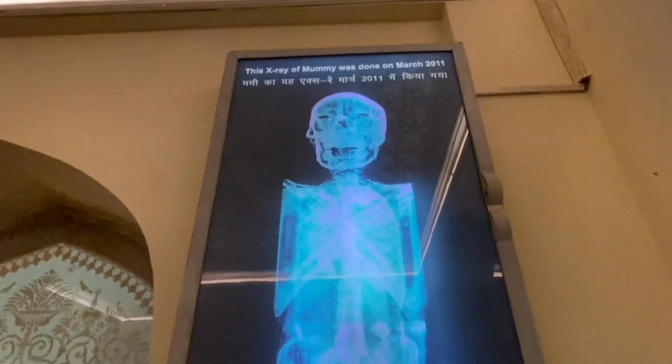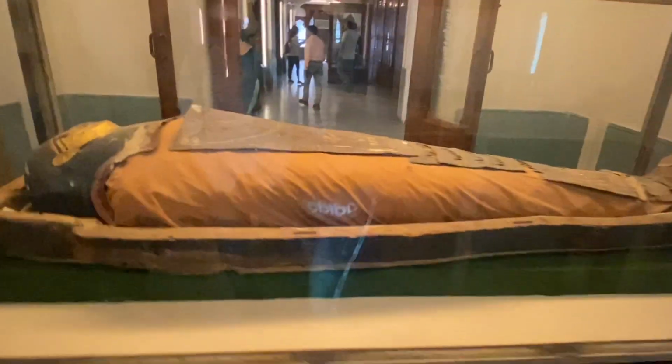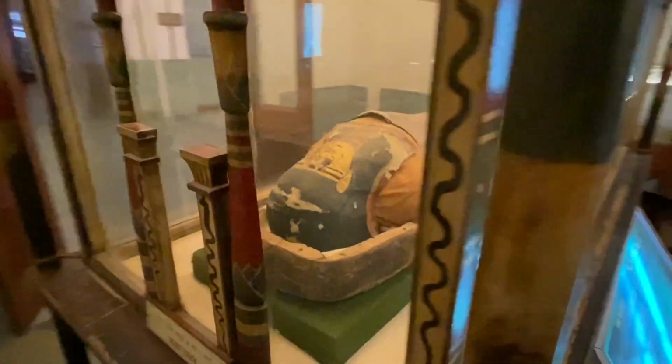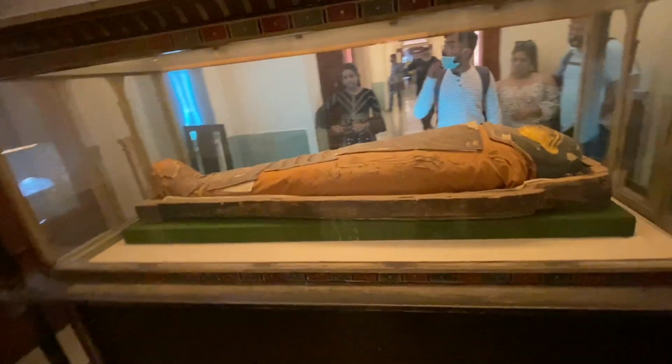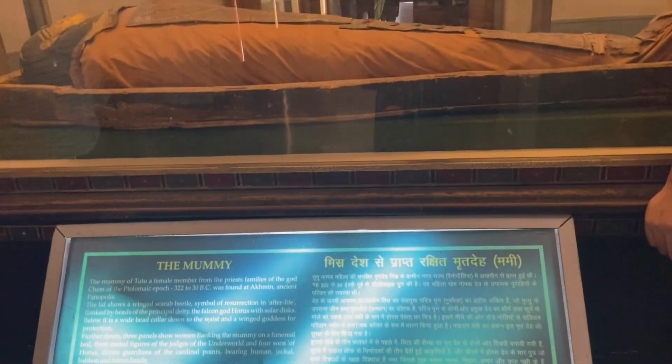The mummy was first brought to India in 1883 for an exhibition in Jaipur as a gift by Burjor Bey, the curator of the Museum of Cairo, to Sawai Ishwari Singh, the ruler of Jaipur at the time. This mummy was kept in this museum. This mummy was 2300 years old.